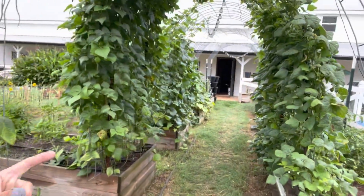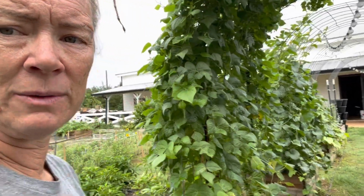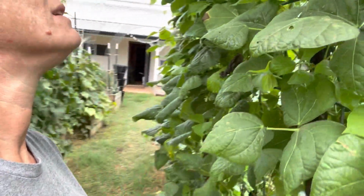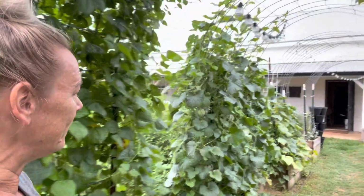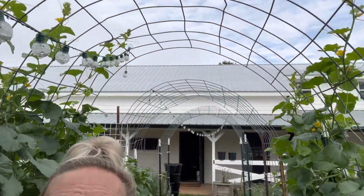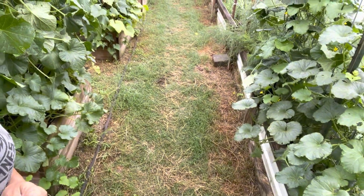This next trellis is beans, but they're not really producing very well, so I'm not sure what's happening there. The plant looks really healthy, but I'm not getting a lot of actual beans. So we'll have to see what's going on with that. Maybe I need to fertilize a little bit. Now the next trellis there is our Kajari melon, and it is really doing great. It's almost ready to meet the top. But yeah, there's lots of good looking stuff there.